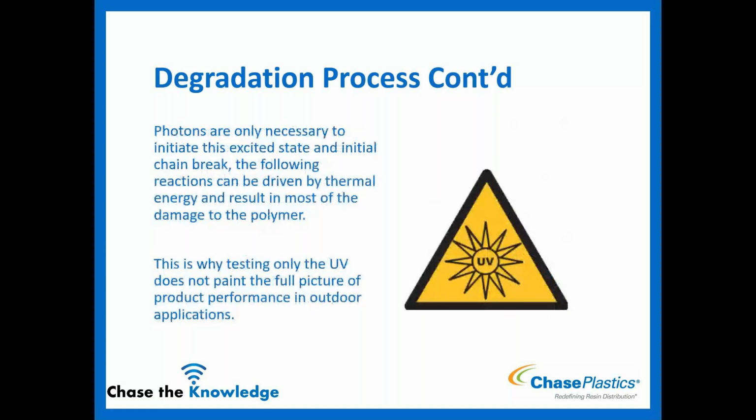The photons in the beginning from the UV energy that comes in, so your UV rays, are only necessary to create the excited state and to initiate the first break. Once that's happened, the free radicals can continue to react and really only have to be driven by thermal energy. So when you talk about a material that's outside, if you're only testing the UV of it, just hitting it with UV rays in that wavelength, but you're not doing any type of thermal cycling, you're doing a disservice to how it's going to perform, because the heat is going to continue to drive some of those processes and continue to make the damage worse. And if you're not testing that, it's not going to show that.